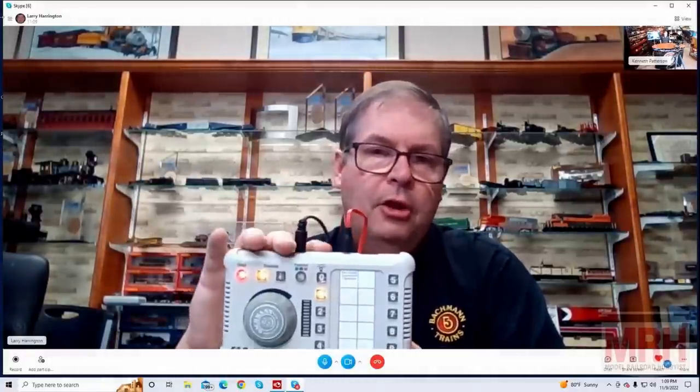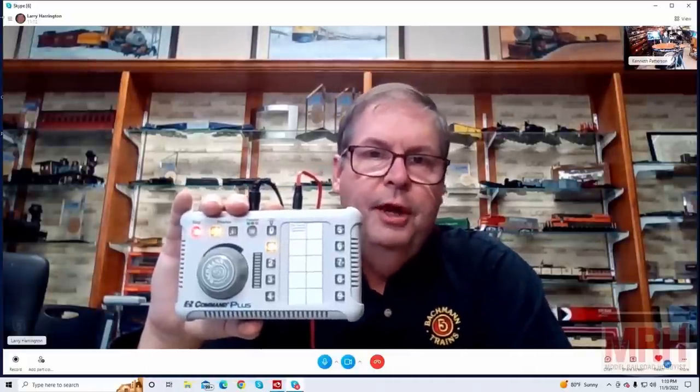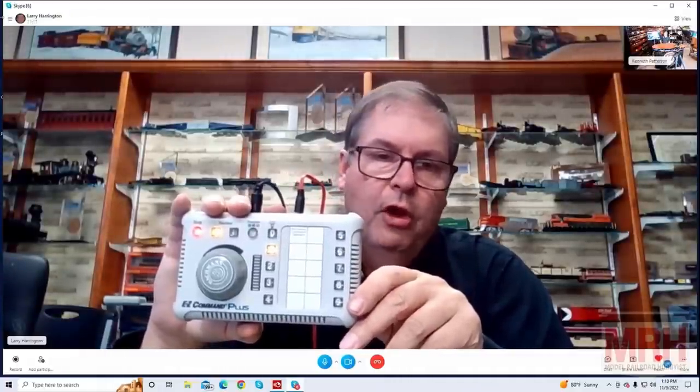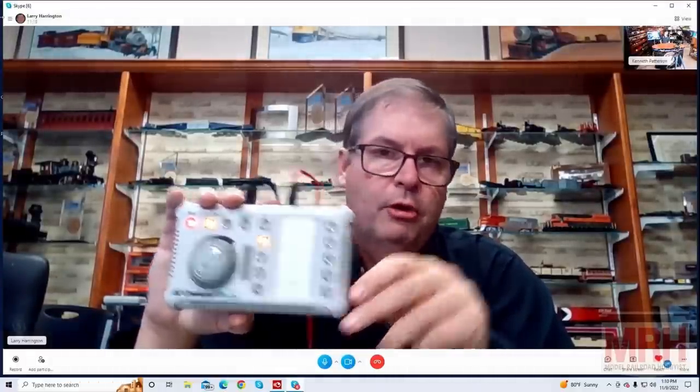So this is the master brains that controls all the functions, and it has, like I said, full control with all function keys for the locomotives. Wow. So I can show you a few things it can do. I'm going to show you how to control the locomotives. I have 2 locomotives on the track down here.